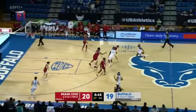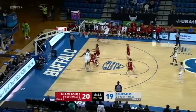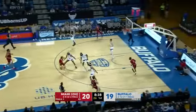And here comes Fulcher. And that's a corner jumper for Bolden. He goes down, no foul. And back come the Red Hawks.